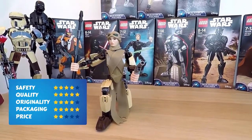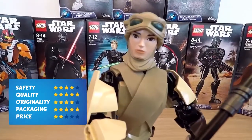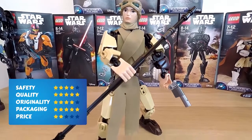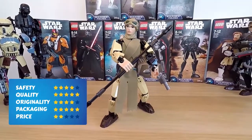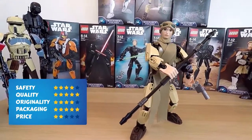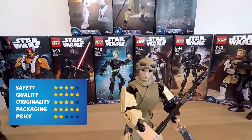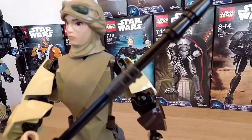Next, originality. Now, yeah, it's original that the wheel comes out of the back, but it's not very aesthetically pleasing. Next, packaging. 5 points. I find the box packaging to be pretty cool with all the blue detailing. The last is price. The price is not great at 17.5 cents per piece, unlike the typical 10 cents per piece. The pieces may be larger, but I would find no more than 15 cents per piece reasonable.